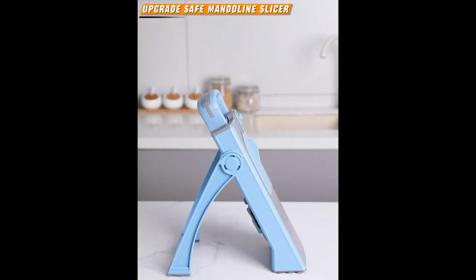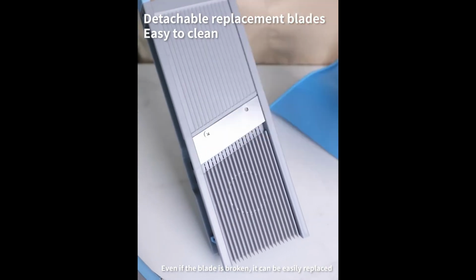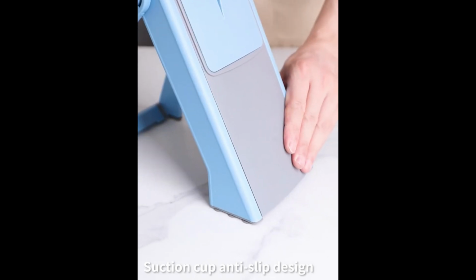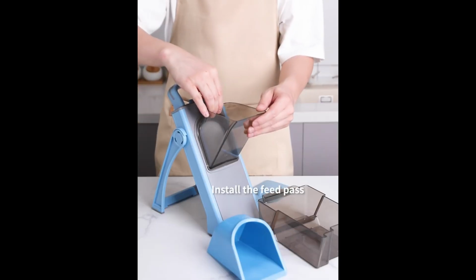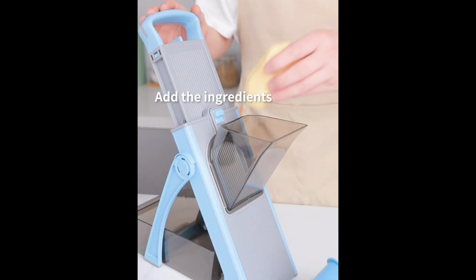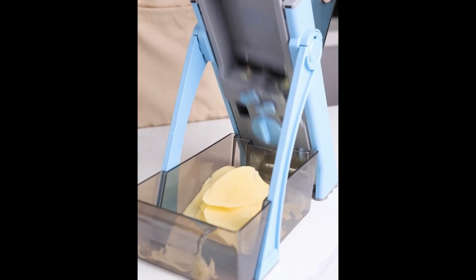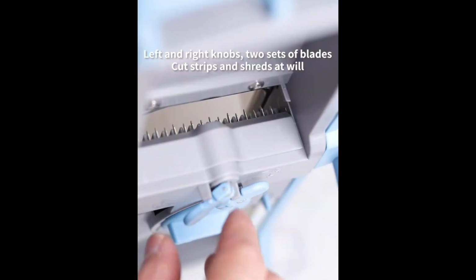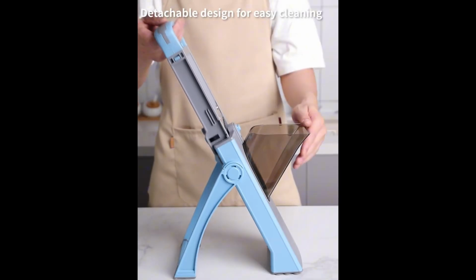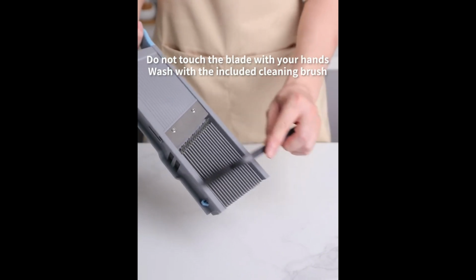The upgrade-safe Mandoline Slicer Plus is designed for effortless slicing with detachable replacement blades and an easy-to-clean build. Featuring a suction cup and anti-slip design, it stays stable during use. Simply open the latch, install the feed pass, and place it in the receiving tray. Then, pull out the handle, adjust the thickness from 0 to 8 mm using the left and right knobs, and add your ingredients. A slight nudge on the push bucket activates the slicing mechanism, while the 2 sets of blades allow you to cut strips and shreds at will. Its detachable design makes cleaning simple. Just avoid touching the blades, and use the included brush for safe washing.